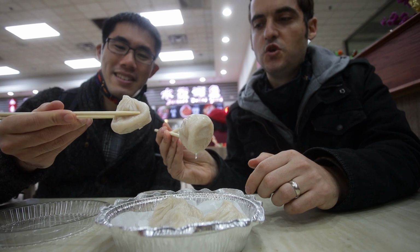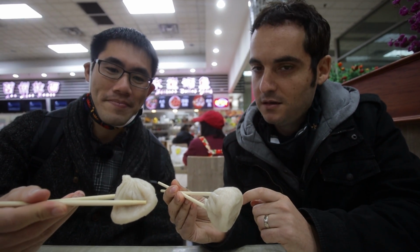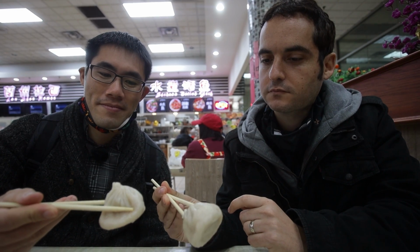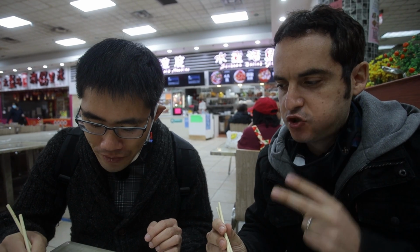You have to be careful with soup dumplings because if you bite it the wrong way, you can burn your tongue. It's happened to me a couple times. All right, you want to try this? Yeah, let's go. All right, 1, 2, 3. I did it in 2 bites. Better than I expected. By no means the best I've ever had, but good for a random mall food court, we could say.